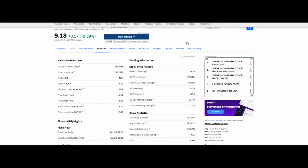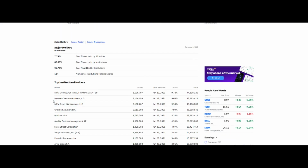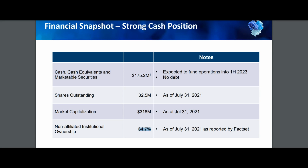So to see the holders, we can go on to the holders, and we can see these are the top institutional holders, which are New Leaf Venture Partners, MPM Asset Management, BlackRock is one of them as well, and State Street Corporation, Vanguard Group as well. So these are the top institutional holders, and it has gone up to 88%. So this actually makes me a bit comfortable when I see these numbers, which means that big institutions are betting on this company. This is one of the metrics which I love to see when it is high.